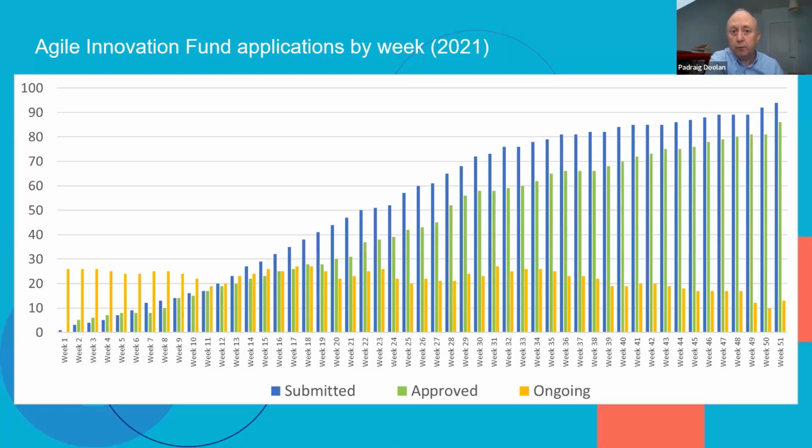Almost finished now. We got 94 applications to the fund last year. They're represented by the blue bar, and the number of approvals was 86, represented by the green bar there. So that's an approval rate of over 90%. And almost all of the others are represented by the yellow bar there, where we were working with those applicants to get them over the line. The reality is, it's actually extremely rare for a proposal to be rejected outright.